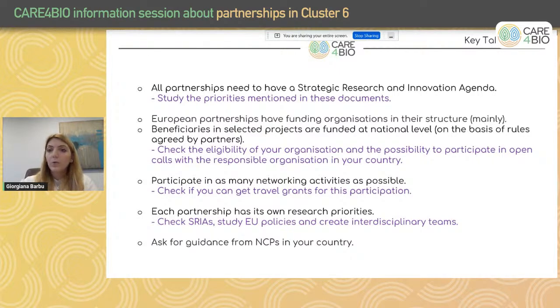And now, key takeaways. All partnerships need to have a strategic research and innovation agenda. And for that, you need to study the priorities mentioned in these documents.